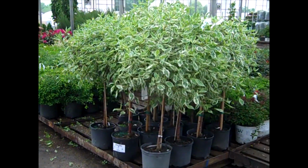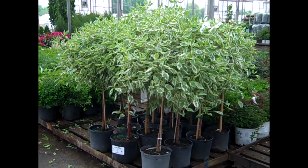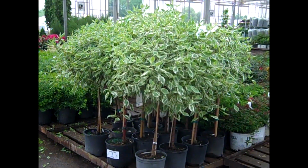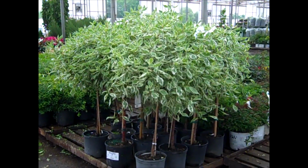This is Elegantissima on a tree form, patio tree, and very nice, full, heavy plants. We got an exceptional price on these. These are great as they are in a pot. You can put some annuals around them. Beautiful, heavy plant. Good value, good price on these guys.